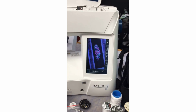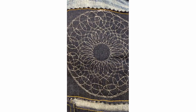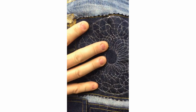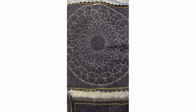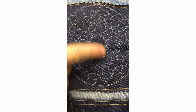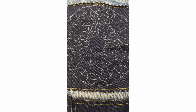Now, I demoed this, how I put these designs on a USB stick, and then I transferred it into the 230E, which is a smaller, more like entry-level embroidery machine. But because I had these designs on a USB stick, I plugged it into the USB port of the 230E, and I was able to stitch these out on that machine as well. So again, how cool is that?